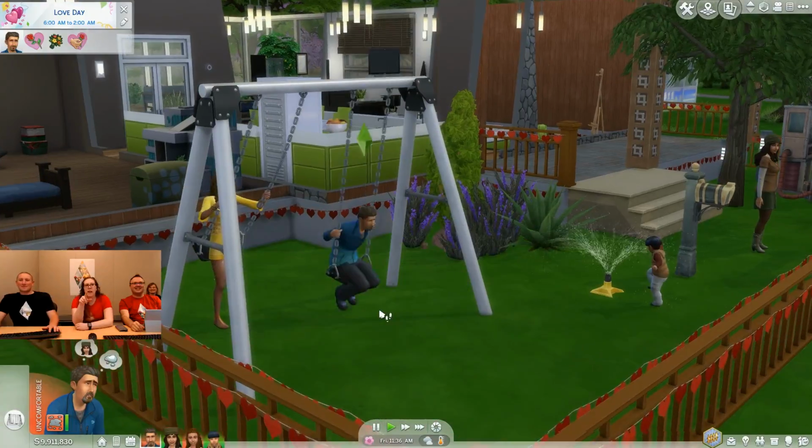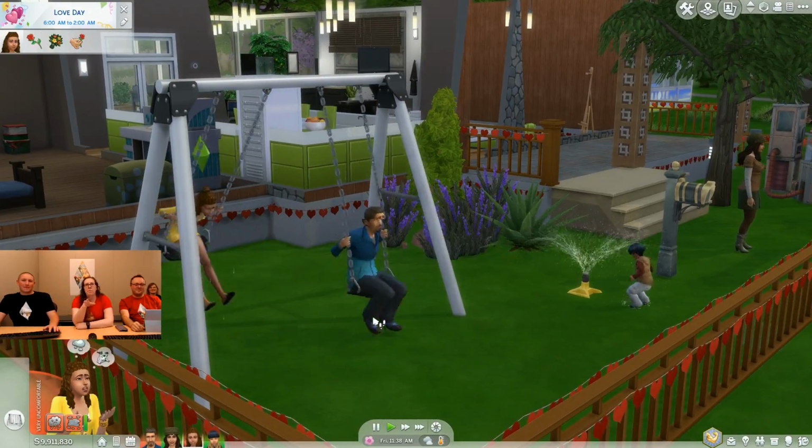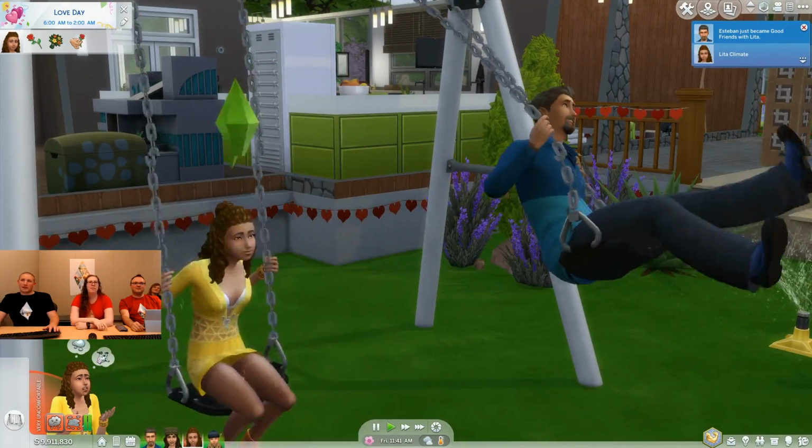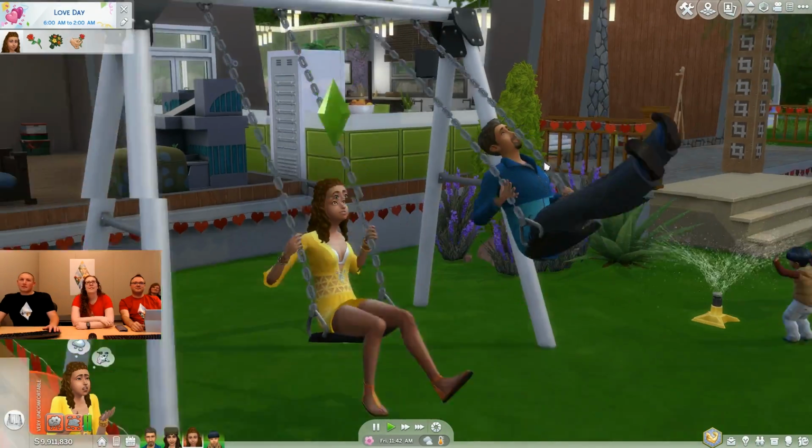And if your Sims go out in the rain without an umbrella, they will get wet. Yeah, and you'll see the little rain dripping a little bit here while they're wet.